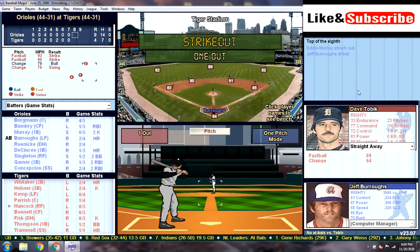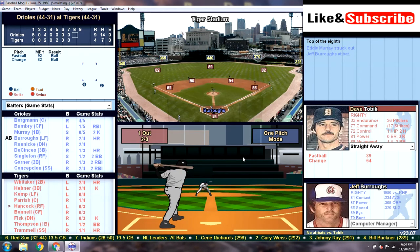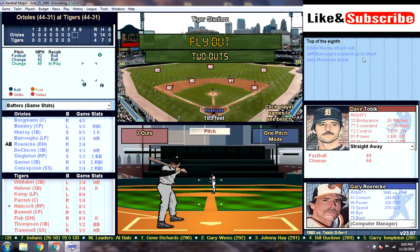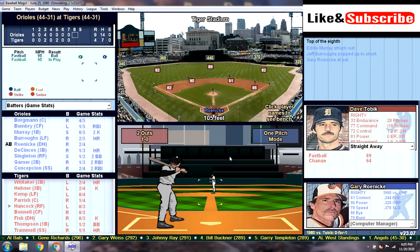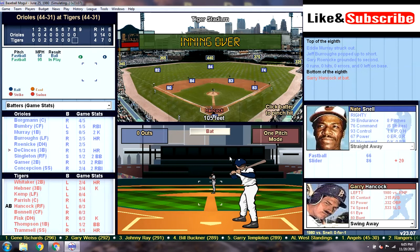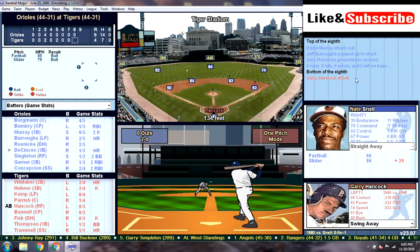He strikes out. So he's 0 for 5 today with 2 Ks. And Jeff Burrows, with 1 down, pops it up over the bag, and that'll be caught by Trammell for 2 outs. So 2 down for Gary Renicky. He's 2 for 4. He's going to ground it to Whitaker, and that'll be the 3rd out. So, bottom of the 8th, 9 to 4. Orioles still have a sizable lead.